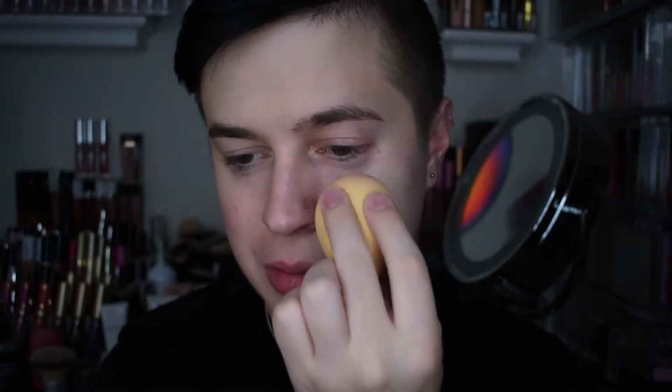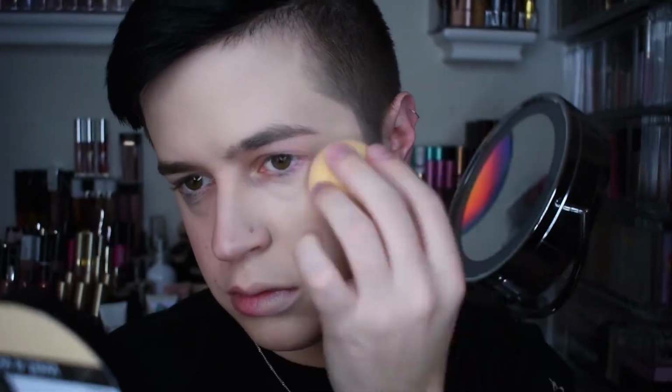So it is a cushion. I am not going to use the little sponge they want me to use. I'm going to use my beauty blender just because I feel like that would be better to bounce it on. I have not used this yet, and we're just going to go right in. That looks pretty much correct. The color looks correct, which is definitely a good thing.